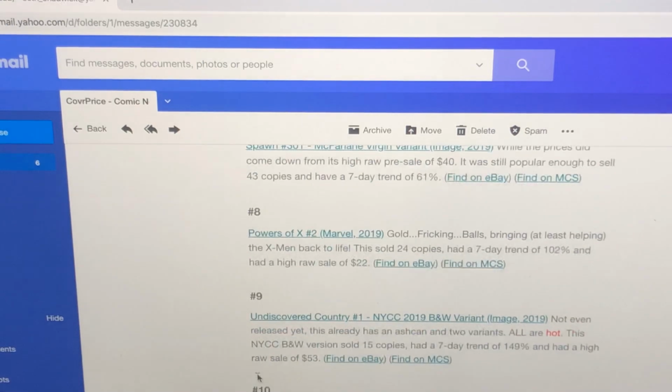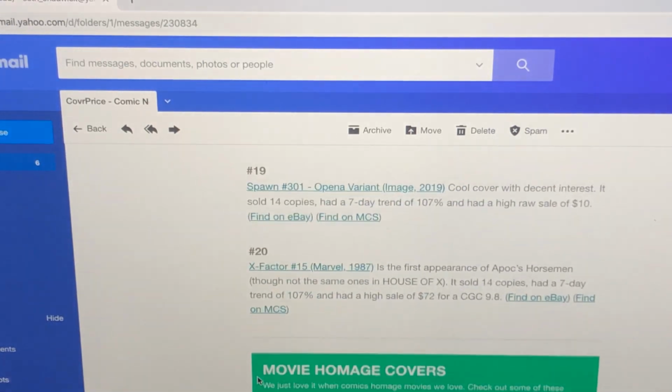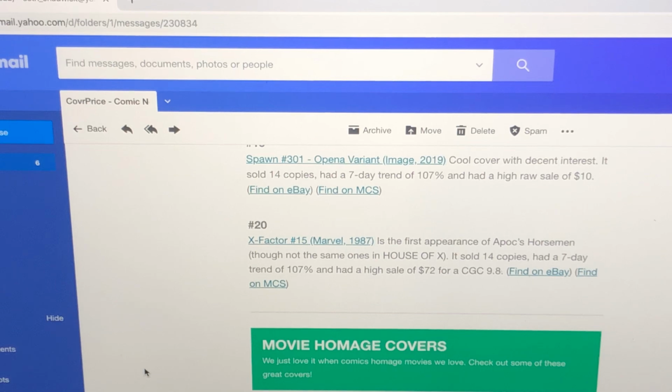Let me zoom in here a little bit. All right, number 20 is X Factor number 15. This was kind of a hot book last week as well. First appearance of the Horsemen, the Apocalypse Horsemen. Only 3 of them, though. I believe the 4th one isn't revealed until later in the series, maybe issue 18 or 19. A few issues later, I believe the 4th Horseman is Wolverine, right? If I'm not mistaken, that's who becomes the 4th Horseman of the Apocalypse.